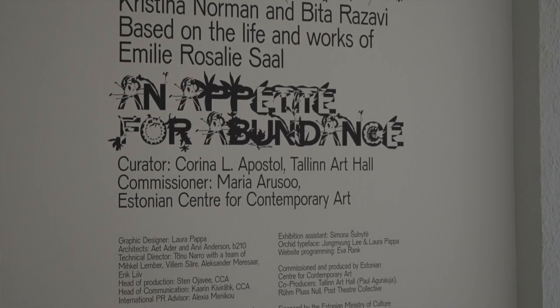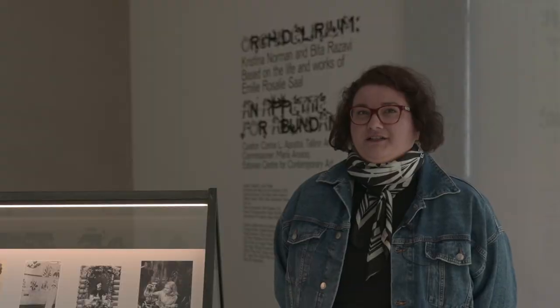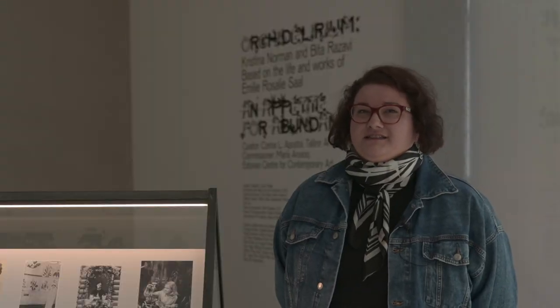This is a project that I titled Orchidelirium. Orchidelirium is a term that refers to the orchid madness that happened in the 19th century, where people in Europe were obsessed with orchids, and these orchids were so sought after, and they were sourced from these indigenous contexts outside of Europe. And in some cases, these orchids were more expensive than jewels.